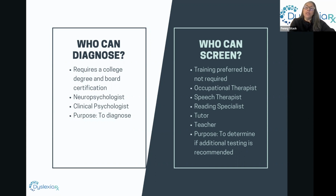And then people who can screen could be either people that are trained or lay people. So a reading teacher, classroom teacher, occupational therapist, speech therapist. Please note that occupational therapists and speech therapists are qualified to do evaluations of cognitive function and in-depth standardized evaluations. They just do not diagnose dyslexia. So that's a little difference there. Tutors, too. And the purpose of a screener, as I said earlier, is just to find out if it's a good indication to have further testing done.